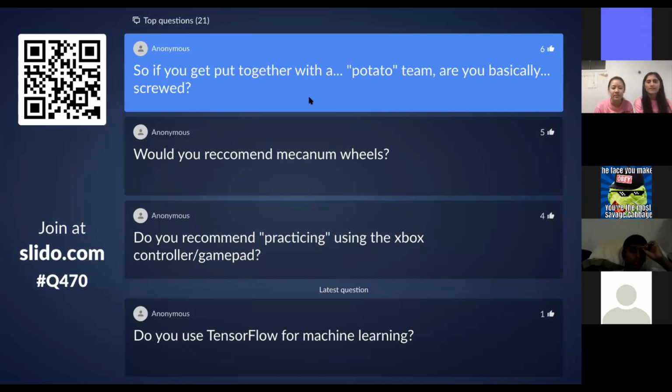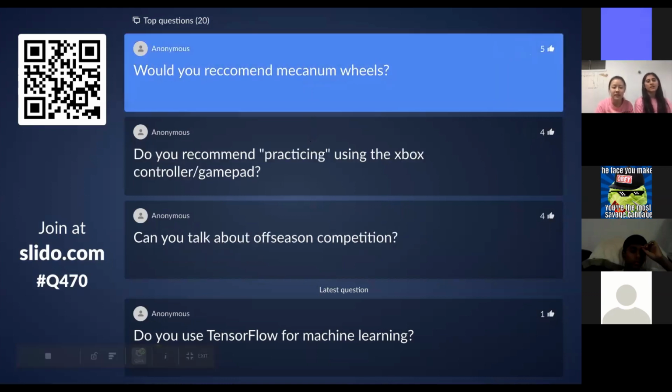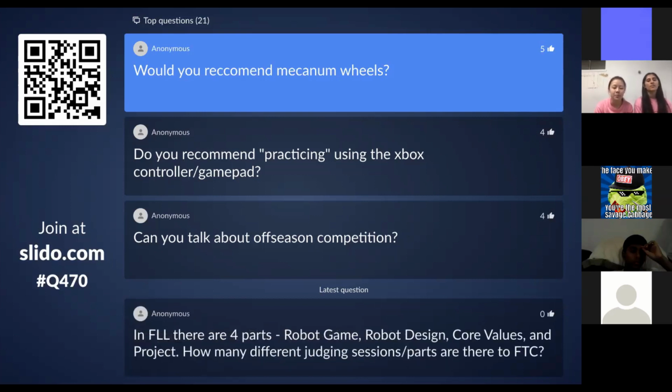Would you recommend Mecanum wheels? So this all depends on the season. For the next season, kickoff has not happened yet, so we're not going to know what the field is going to look like. This is why your team should decide during the strategy phase and the design phase whether you want to use Mecanum wheels or not, because it depends on whatever the game is. Mecanum wheels are not so good if you have to go over a big bump or something like that. We might want to explain what a Mecanum wheel is.